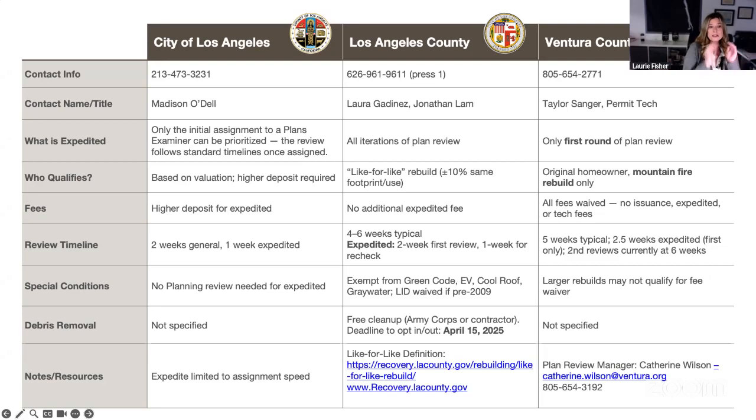So it really depends per jurisdiction, a lot of what they have decided to incorporate and require in the CALGreen building code. And so what Los Angeles County is saying is that if you're rebuilding from probably the Eaton fire, they will waive the Los Angeles County requirements for the green code, which can be a really big deal. Something like gray water can be very expensive because you have to kind of double pipe for it. So that can save a lot of time and money being exempt from those codes.